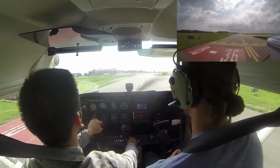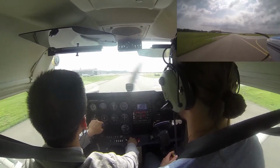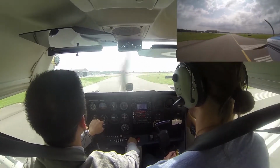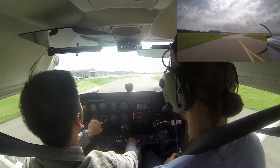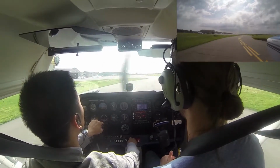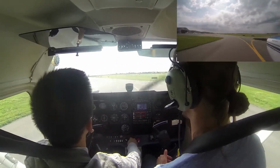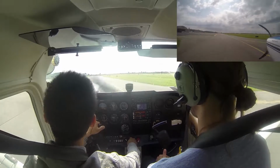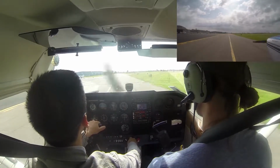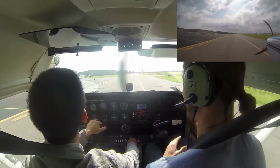Alright, you want to keep steering the airplane? Sure. Stay on center line. Perfect. I'm going to go this way. Very nice. Up the center line. Cool. I will take the control. I have control.